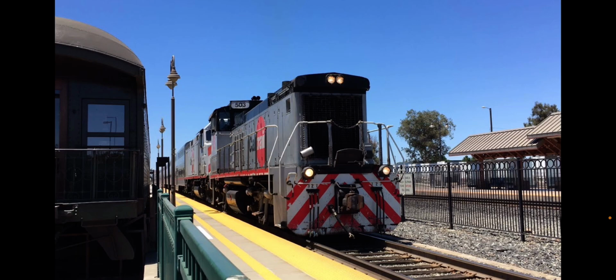I apologize if it was really short. I'm sorry. But still, I will be talking about the SD9s. I'll be talking about the two SD9s in Caltrain throughout the day. And I'll be talking about Southern Pacific's locals and gallery cars also.